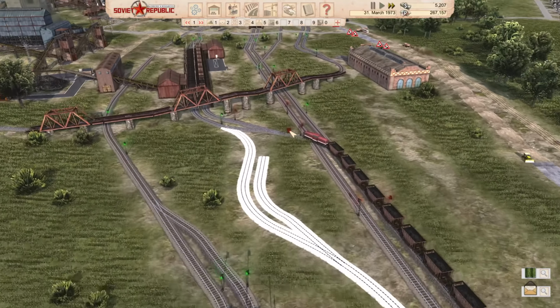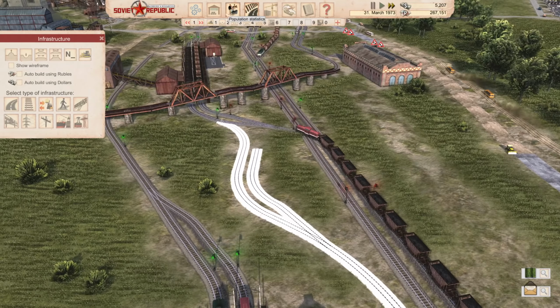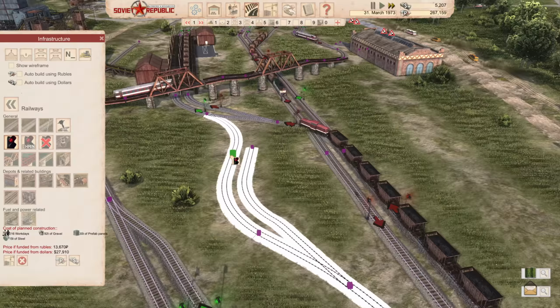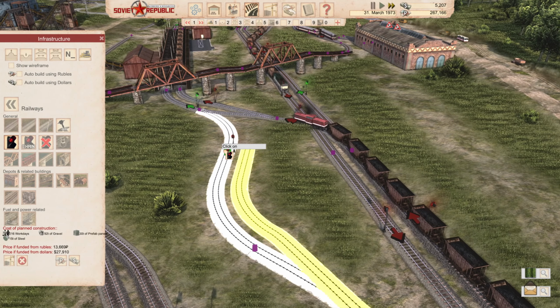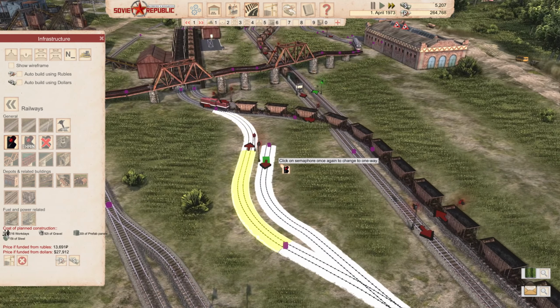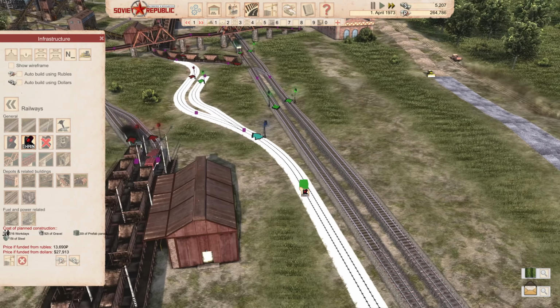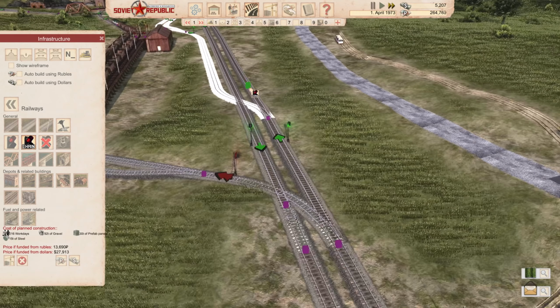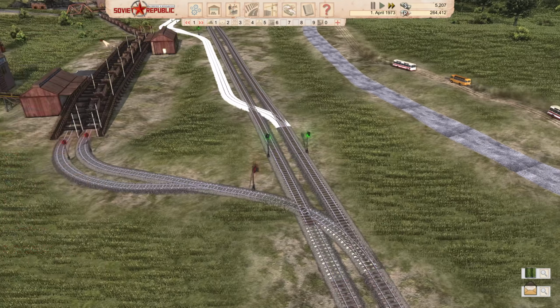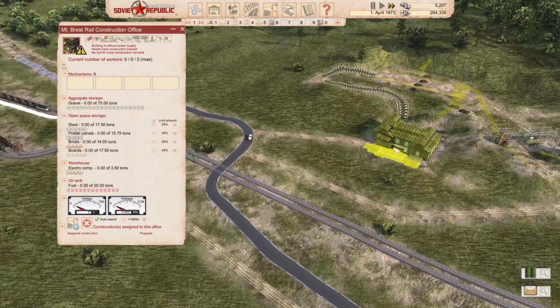Thankfully, it should be now. Although it's not right now, because I need to put a signal on a bit of unbuilt track. Can you believe that? That's a little bit ridiculous, but that is what it is. Chain signal in there. Fantastic. I kind of want this to be built by our new rail construction depot. How's that working out, actually?